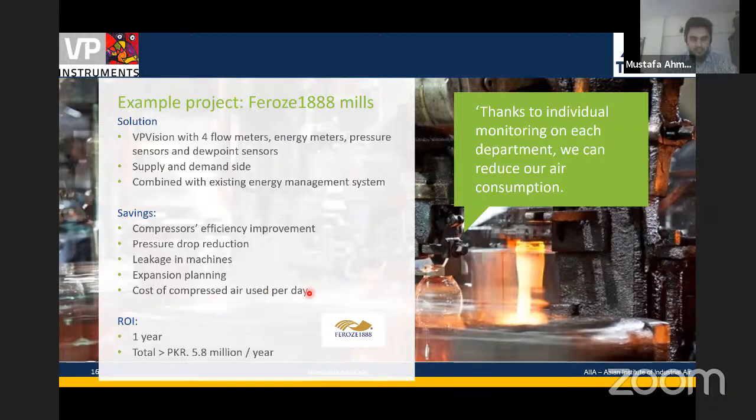One of the biggest improvements they've made is they've increased the efficiency of their compressors by monitoring its output, and after installing flow meters on the immediate output of their compressors, they actually got to know what the compressors were producing, and they were able to improve it by improving the ambient conditions of the compressor room.